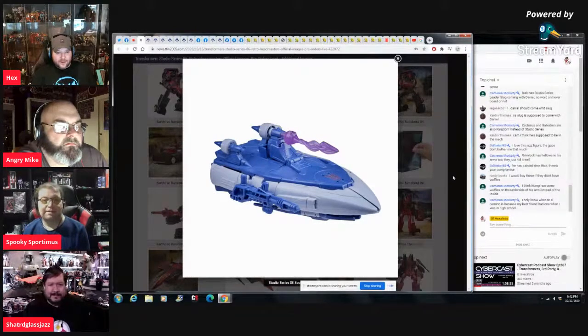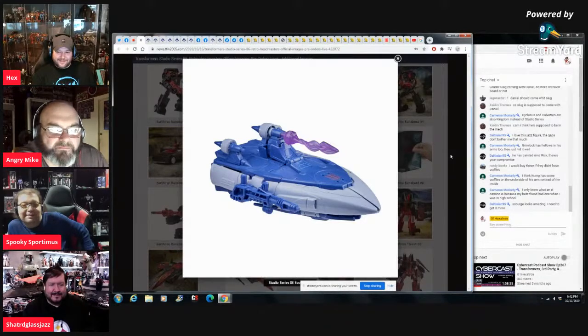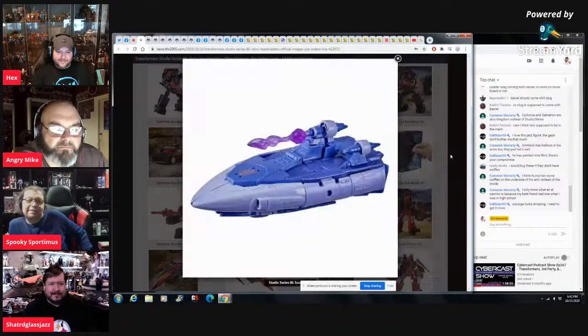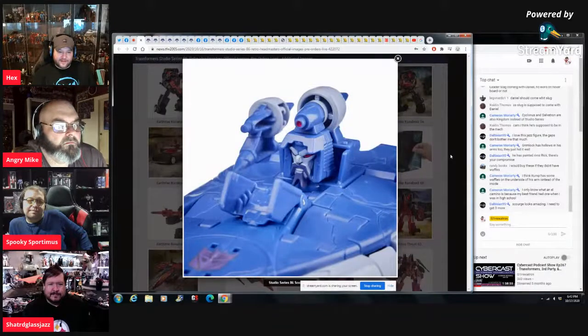It looks so clean. I like that you have the little flip. You can flip this over, that way you can see his face as he flies around. Favorite part. And the colors, I think, nailed it too. I love the colors on there. Yeah, there you go.